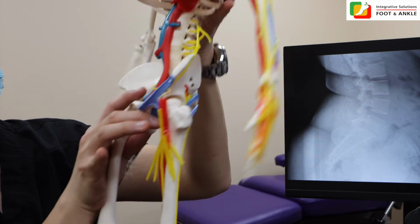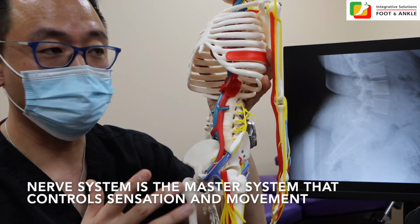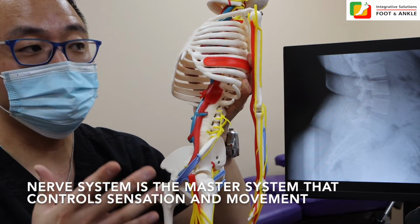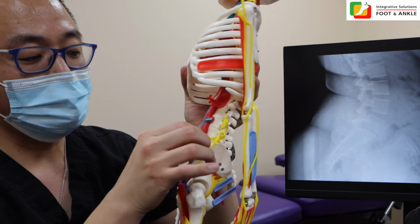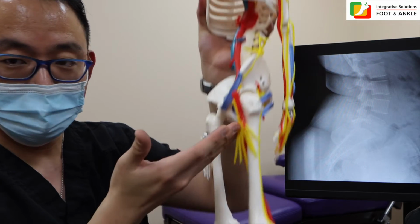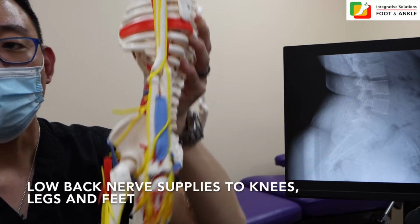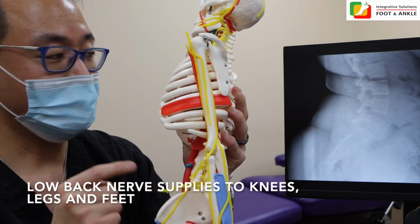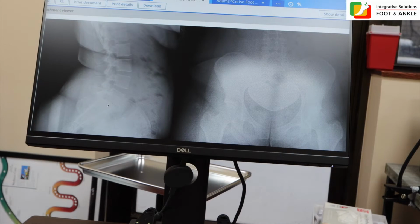As you can see over here, the yellow thing coming out from the spine is called a nerve. That's the one that controls the feelings and the movements of your body. And this is the ultimate system that controls the entire body. So the nerve that comes out from your low back goes down, as you can see, to your knees, your legs, even to your foot. But what happens if you have a problem coming from right in this area? This is exactly what's happening in your case. My tests are confirming that you have a problem right here that is actually causing numbness in your foot.